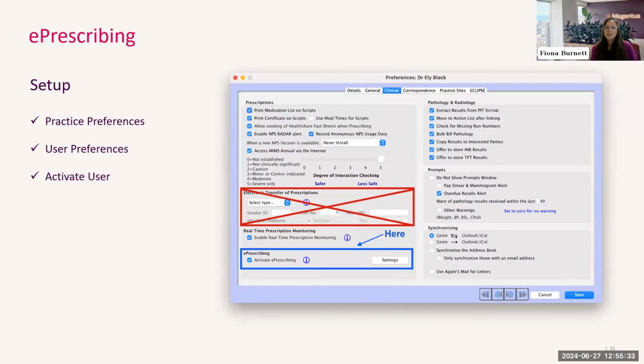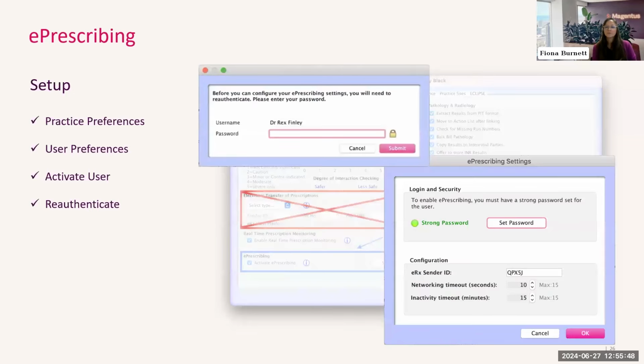From the user preferences area, the user can then be activated for ePrescribing under the clinical tab. In the bottom left-hand corner, tick the Activate ePrescribing checkbox. Once activated, the user will need to re-authenticate to process the ePrescribing activation change. It is mandatory to have a complex password set for the user if they are ePrescribing, so have one prepared at this point if it's not already in use.